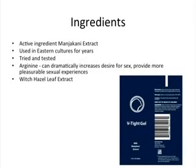When looking at the ingredients, I found that the main ingredient that they are promoting is Manjakani extract, and this is something that's been used for quite a while by women in Eastern cultures, and they use it to tighten their vaginas. So it's been used also for quite a few centuries, so it's something that's tried and tested, which is what attracted me to this product as well.